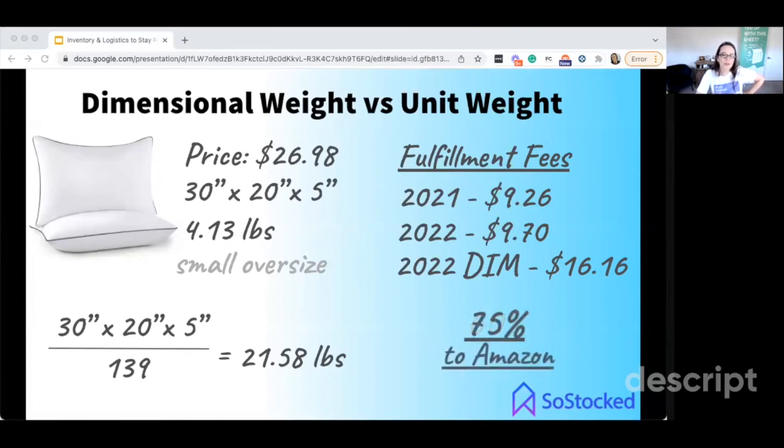Then you tack on the referral fees, and you're paying 75% to Amazon before your cost of goods, before your PPC costs, and all of a sudden your product is unprofitable. This is some stuff that is happening to people. They're having to adjust things. They're having to raise their prices. And I would imagine some products are not going to be sold on Amazon any longer. So the question is what to do about this.